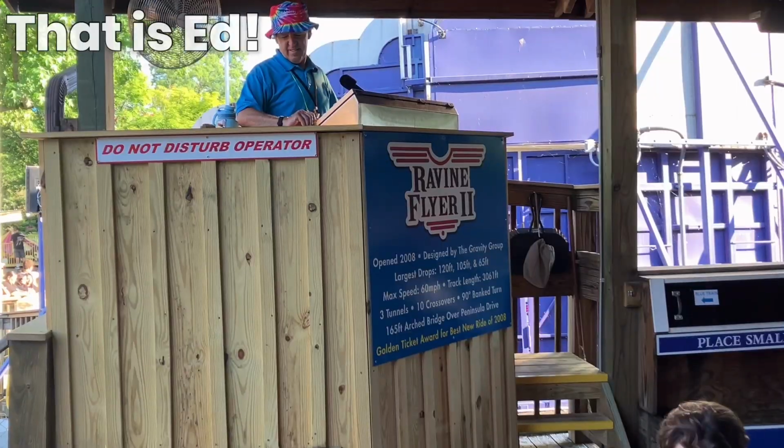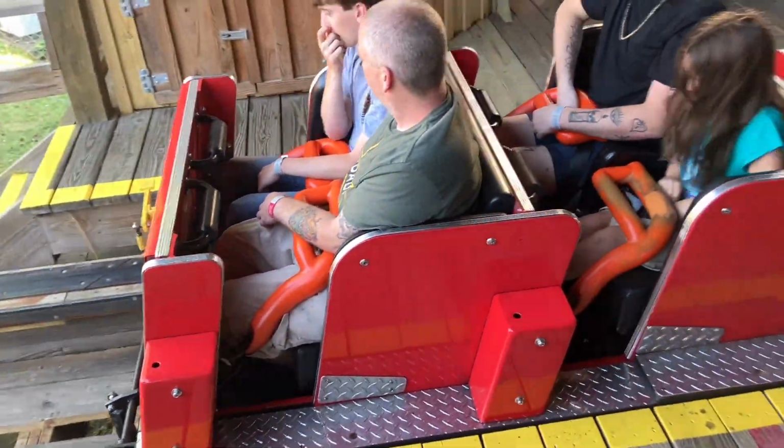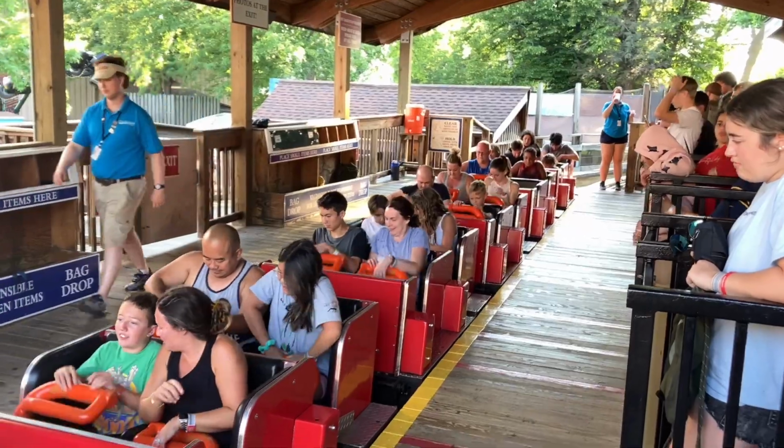We haven't ridden Ravine Flyer II since the morning, and now that the ride's warmed up, we gotta ride it when it's warmed up. All right, let's ride warmed up Ravine Flyer II. Let's do it in the front row, and then we'll get in the back next.